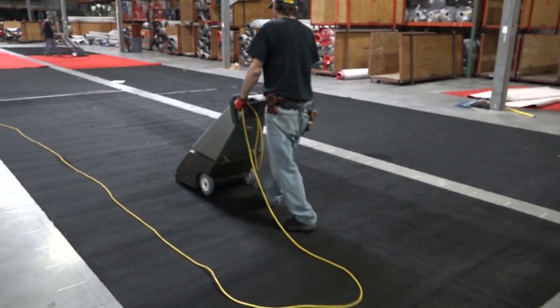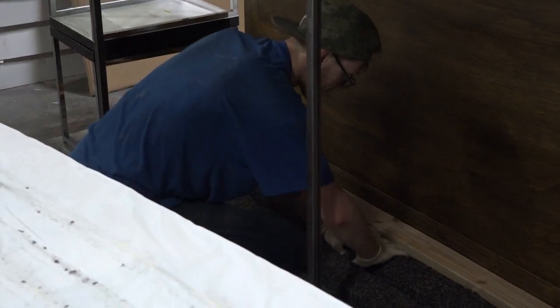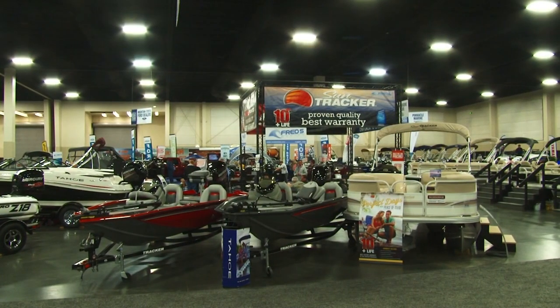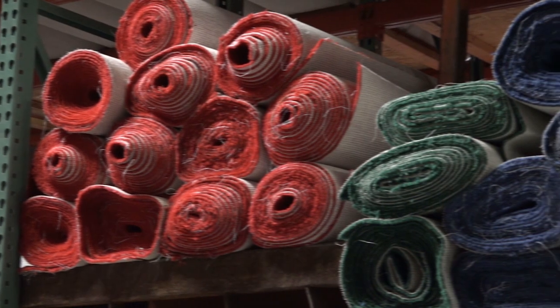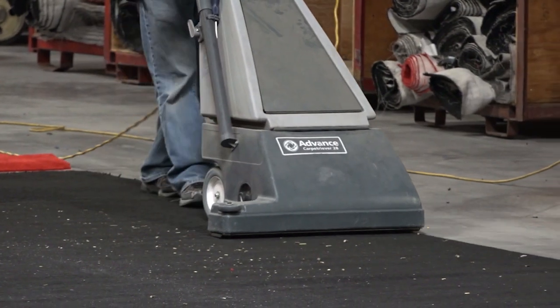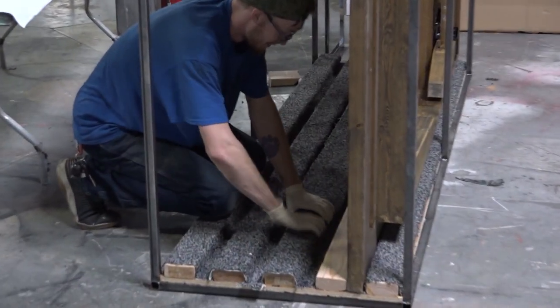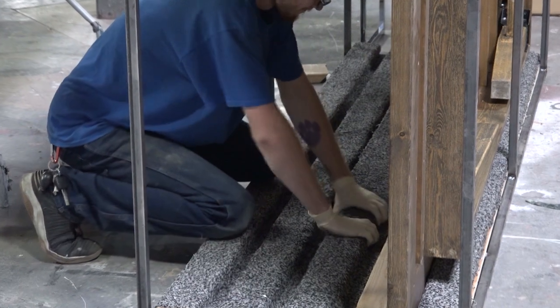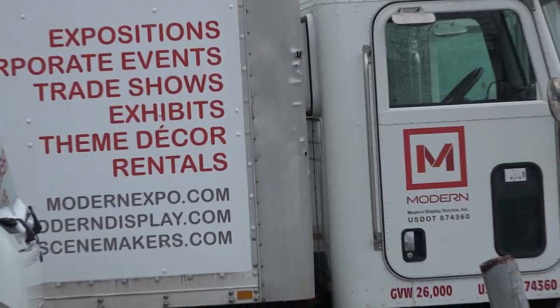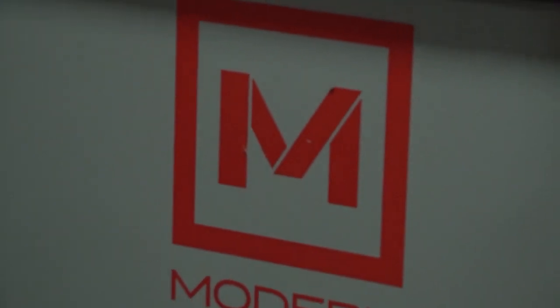What goes into putting on a trade show is a whole lot of prepping, planning, and the important part is the execution that follows. So we figured out the boat show and RV show sits on 250,000 square feet of floor space or convention space. We roll out approximately 200,000 square feet of carpet. We put down about 2 miles of extension cord. It takes approximately 1,500 man hours to install it, and then approximately another 200, 250 man hours to dismantle it. And we do all this in a matter of a week's time.